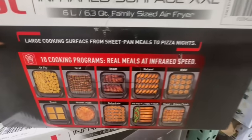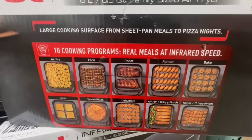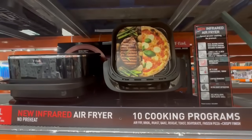It comes with the lighted windows, which is a game changer. And here are the 10 different cooking programs that it has. Again, you have dehydrate in here, you have roast, broil. Of course, you can bake, roast, and the crispy finish is a game changer. This is pretty nice. Love this new find.